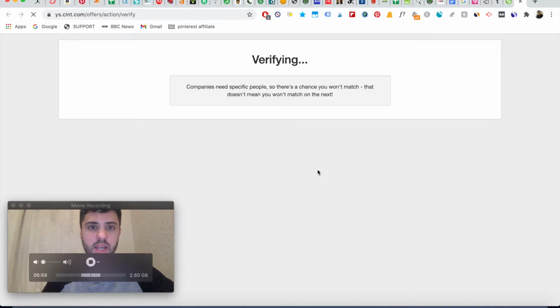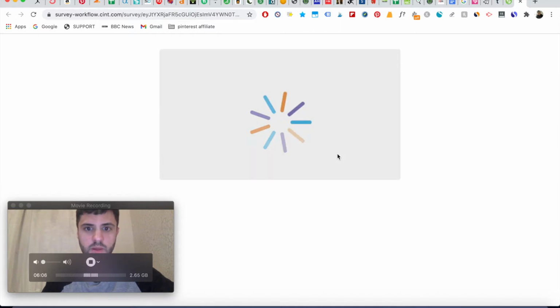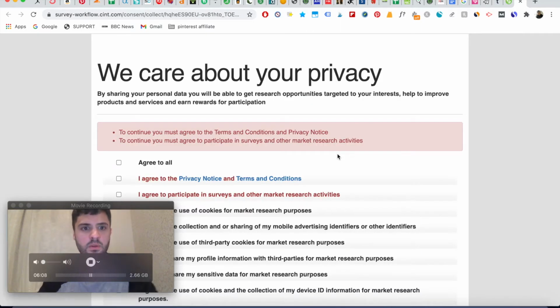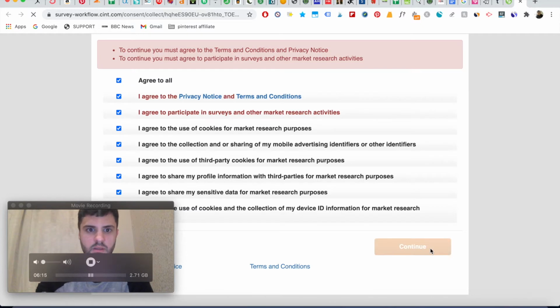Ready for you to start. It just verifies your account. Hopefully this won't take too long. Computer's going a bit slow. Right, we care about your privacy, so we need to agree to some terms, and then we can continue.